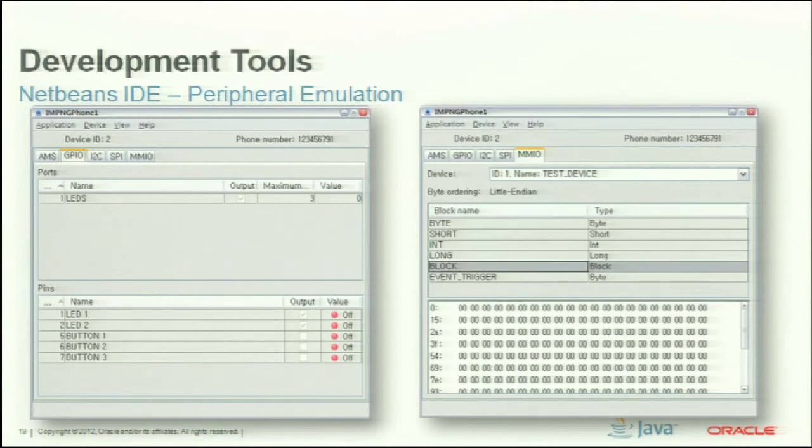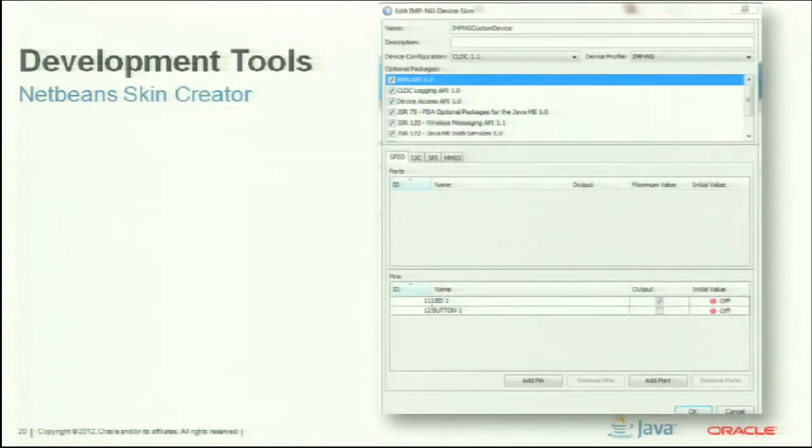Emulation, we are trying to emulate the device peripherals. I don't know how many of you are familiar with common embedded peripherals, starting from general purpose I/O. I will mention in a second what it means. So we have a list of peripherals, and here you can see some of the emulations. I will go and briefly discuss each one of them later. And the nice thing is also we provide a tool that lets you create your own custom emulator.